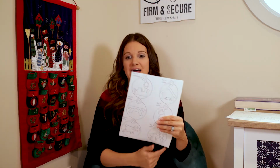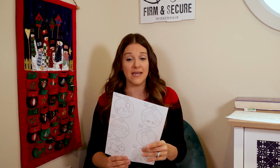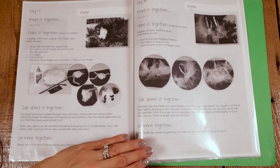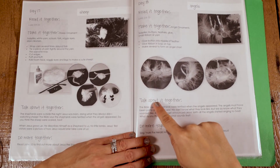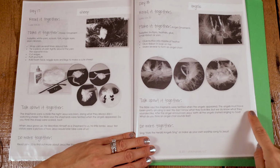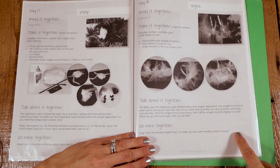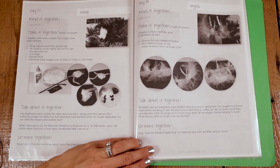So after my kids would cut these out and color them, I have them go ahead and hang them on their special Christmas tree. There's a small Talk About It section. This is in all of the lessons, like a small little paragraph that you can read to your kids and then maybe talk about a few questions that were part of the lesson. So this one says, the Bible says the shepherds were terrified when the angels appeared. It was amazing, what it would have been like to see the angels. And then you're basically asking your kids, what do you think an angel choir would have sounded like? So that would have been the question, and let your kids sort of go around the table talking about what they think the angel choir would have sounded like.